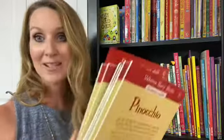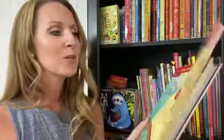This one here happens to have Pinocchio and the wooden horse and the Little Mermaid and all kinds of fabulous titles. So if you're wanting your child to learn a little bit more about the classics or the fairy tales or fables, these are great collections to get and have in your home library.